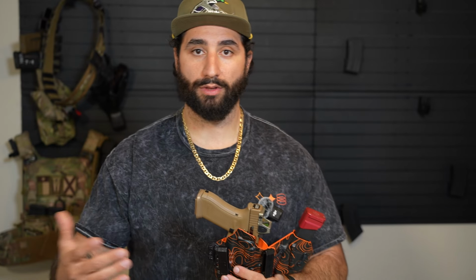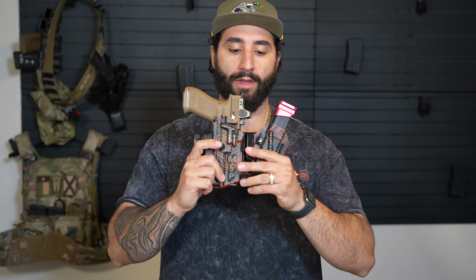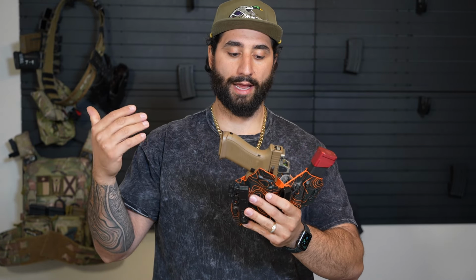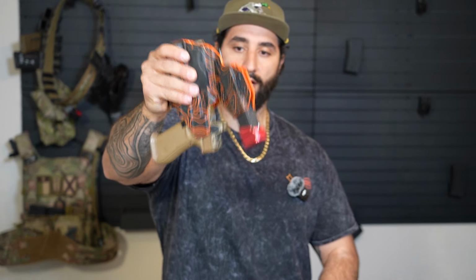I have a lot of friends who have a rifle, but they don't have a pistol, or they have a pistol and they don't carry it every day. The best gun that you have is the gun that you have on you. So you don't have to go with the exact setup I have, obviously, but consider finding a good Kydex holster with retention. It's important to have retention so this thing doesn't fly out.